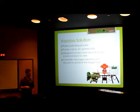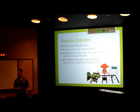There's been some retrofit systems. They've tried to address that problem, but you're still using a positive displacement pump with processed chemicals designed to inject and recycle back to the tank. So instead of over-injecting your chemical, if you're running your pump at 10 liters a day and you're only asking for 1, we would recycle that 9 liters back. Your pump's running at an optimal rate, it's satisfied, you're asking for 1 liter a day, we achieve that, and we recycle the 9 liters back versus over-injecting.